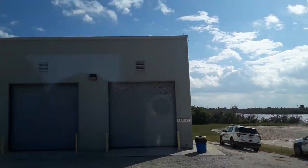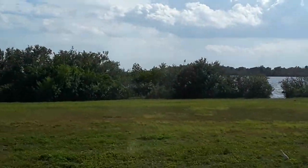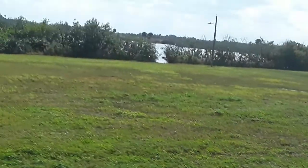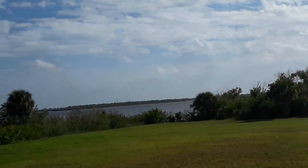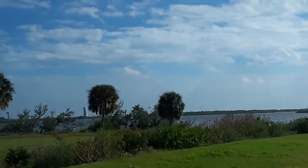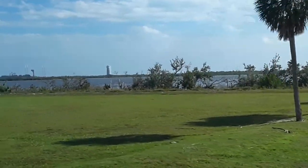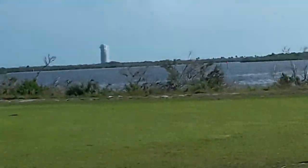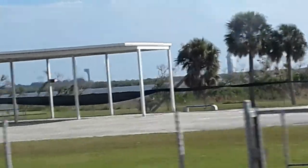And again, straight across, 3 o'clock direction, is where that launch is going to take place next week. Right there, it looks like 5 towers, all right? That's Pad 40. SpaceX is launching the Falcon 9 rocket over there, okay? And again, Pad 41, about 1 o'clock direction, is where NASA is going to send our astronauts back into space starting early next year, okay?